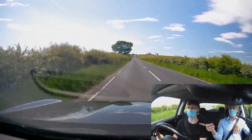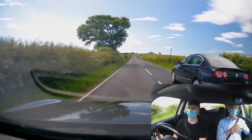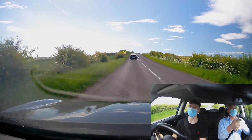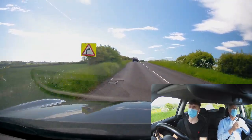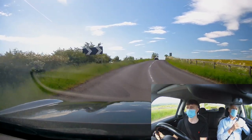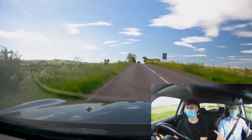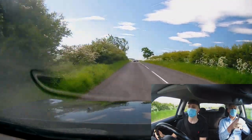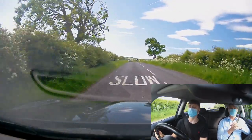See what I use your mirrors for? Right now, that's a bit daft, isn't it? Don't do that when you're driving. When you're running, drive slow, you don't close the door. Now, the road, look, see how they're breaking? See the chevron signs?